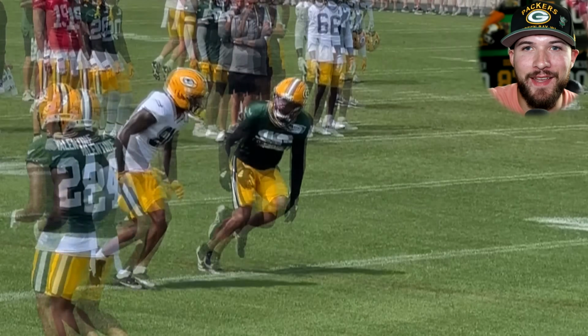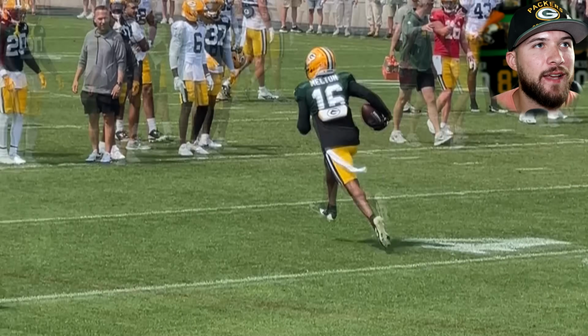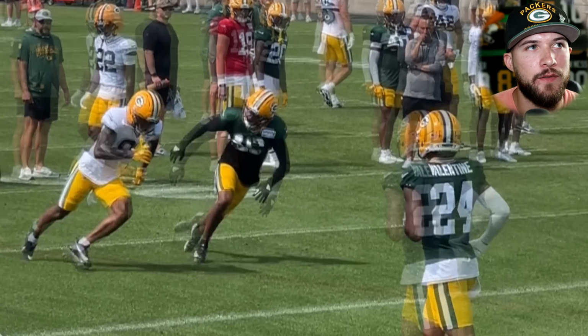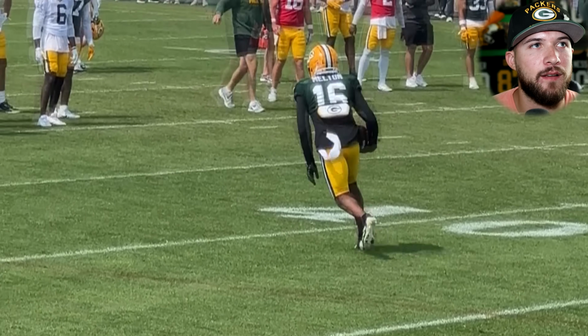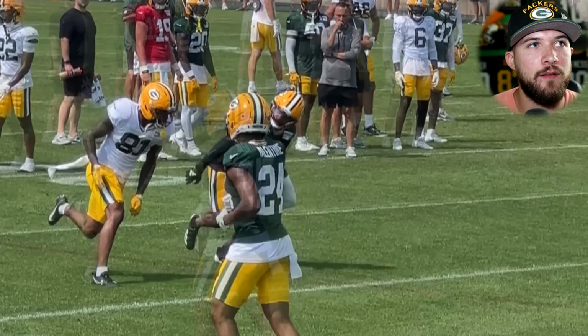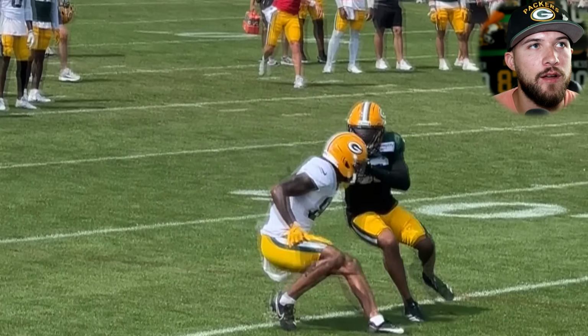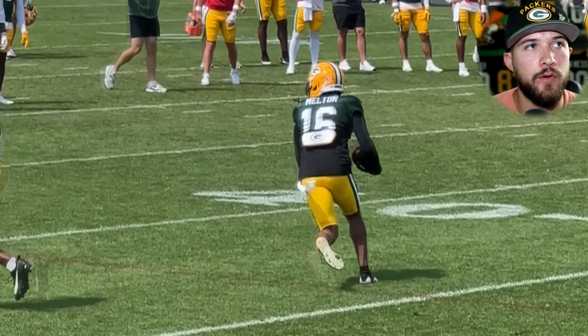This next rep is a Bo Melton rep, and it's going to end up in an interception versus Julian Hicks. Does a nice job sticking with Hicks on this stop route. Ball definitely could have been placed more outside. Melton was actually pretty much given this one, but still to be able to track that, remain physical at the top of the route here, and get away with that interception there is really nice for Bo Melton.